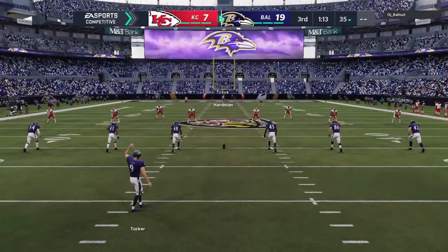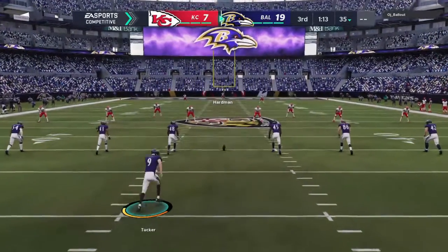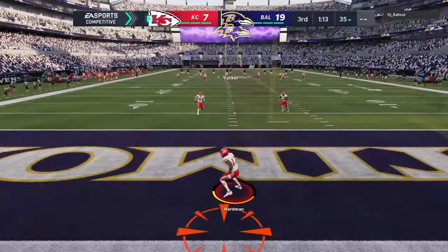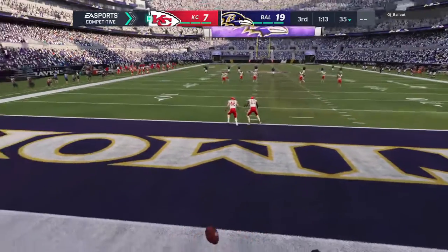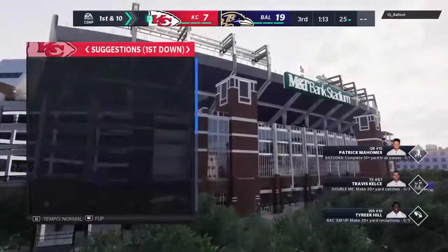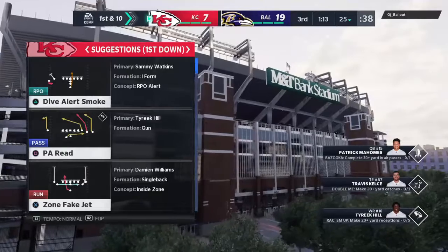Justin Tucker to kick off for Baltimore. Tucker now to kick it away following the touchdown. And they'll watch this one fall in the end zone, and that'll be a touchback. 25-yard line.